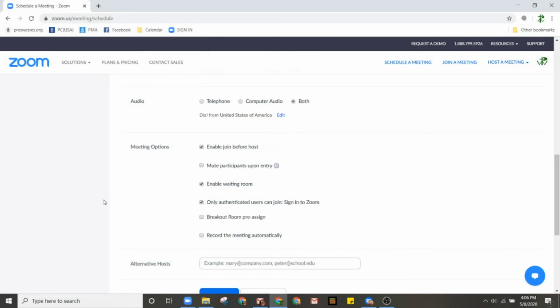And then only authenticated users can join. What that does is it requires the users to sign into Zoom. So right now, you can join via the Zoom web client and just punch in your name, and not have to have a Zoom account, not even have to download Zoom necessarily, and you can decide whether or not.